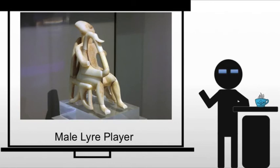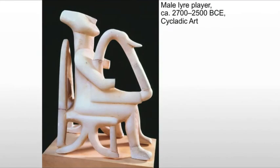Now, we also have another form that we see a lot of, and this is one example of that. This is the male lyre player. And male figures are also going to be quite common. Most are going to be depicted in a group or as elaborate musicians. The majority of them will be found in graves. And again, we see that simplified geometric form. If I weren't telling you this is from ancient Greece, you might think this is abstract art from the 20th century. The shapes tend to echo one another.